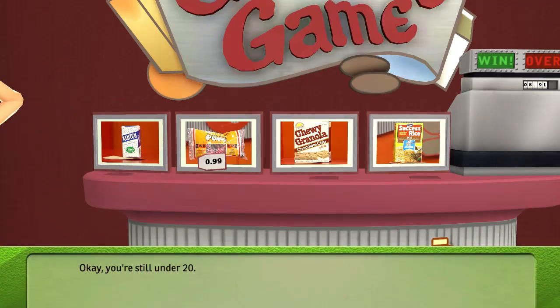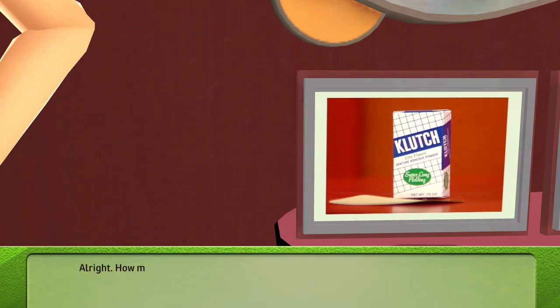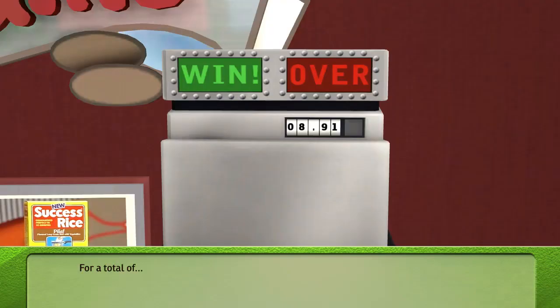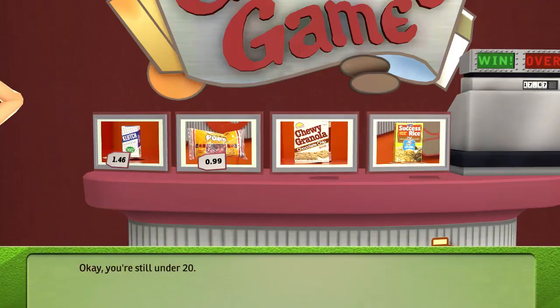Okay, you're still under 20. Pick one of the items. How many of it do you want? All right, how much is it worth? For a total of... Okay, you're still under 20.